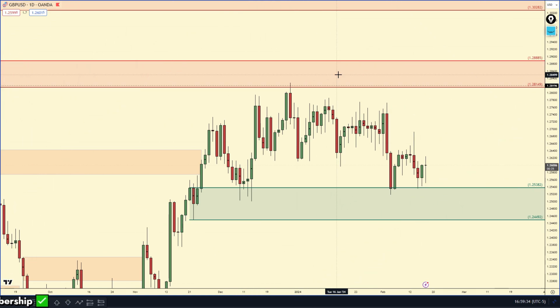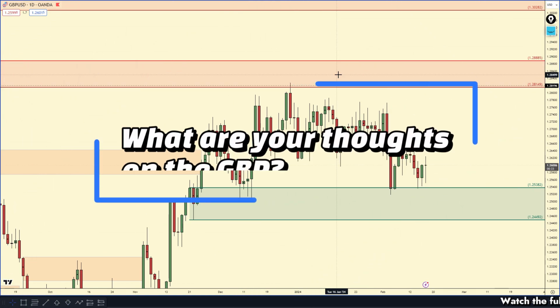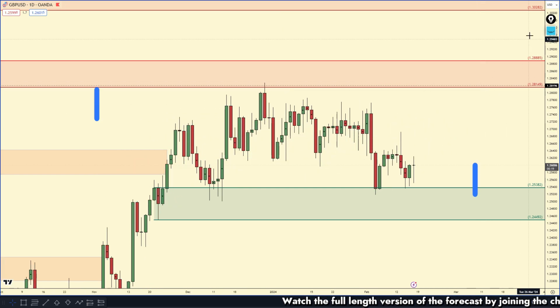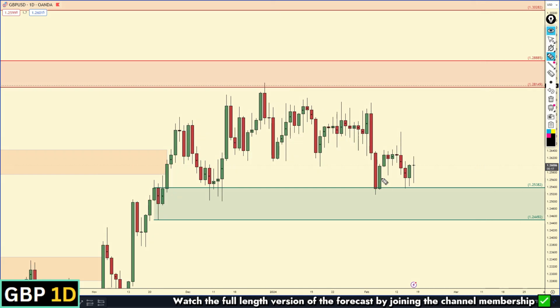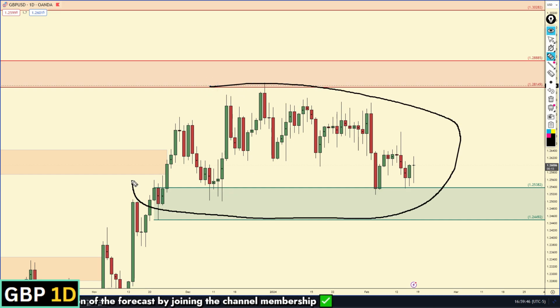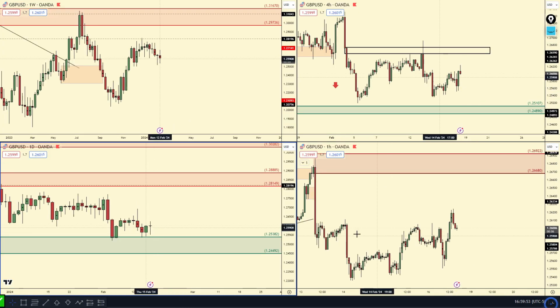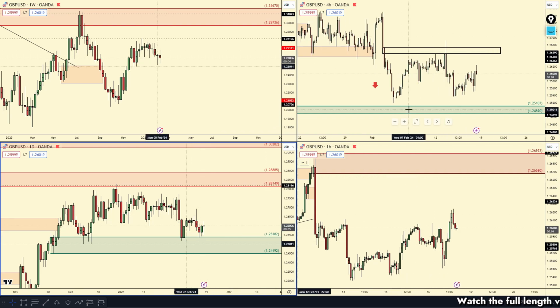All right, on to the GBPUSD, and let me know your thoughts on the pound. Let me know in the comments down below what you think is going to happen here on the pound. As we look at the daily chart, we are just so sideways here. I was calling this an uptrend, but clearly just going sideways back into this daily demand for that third test. So, favoring longs could be okay.